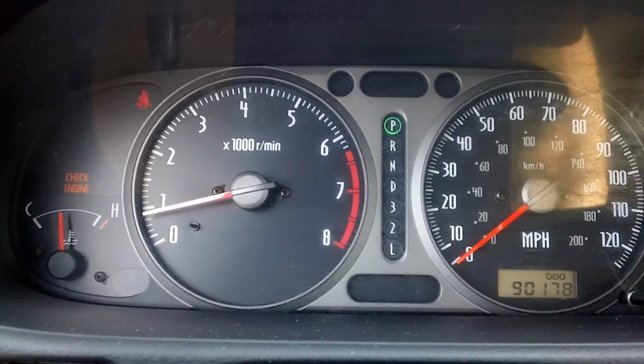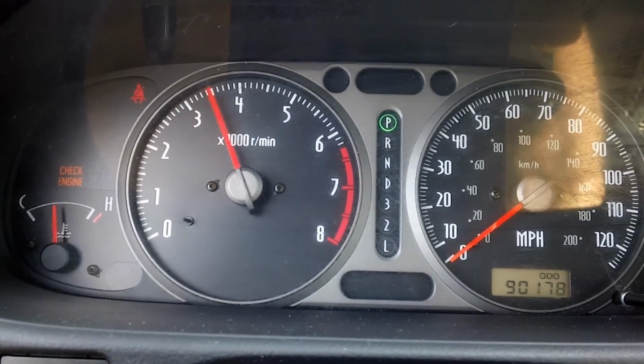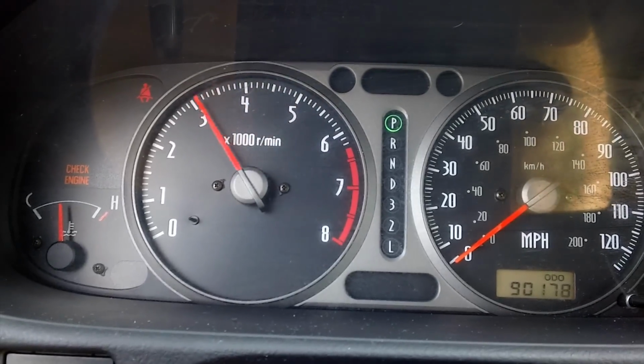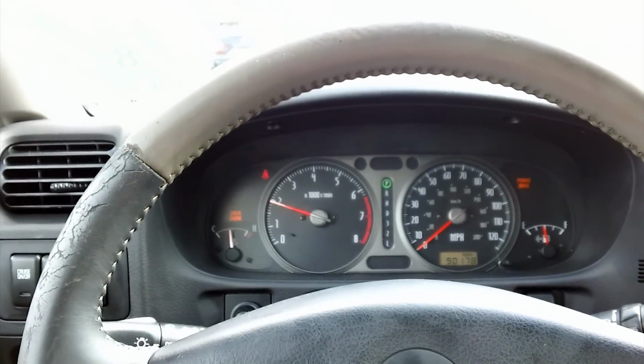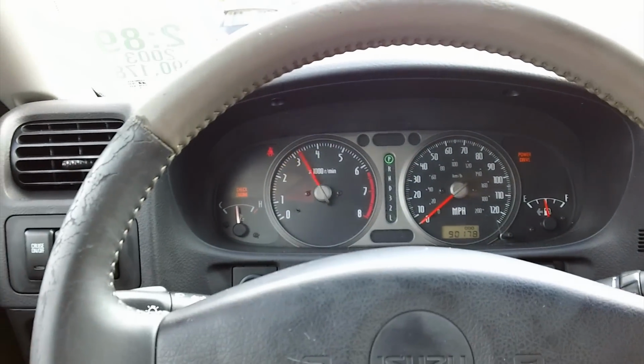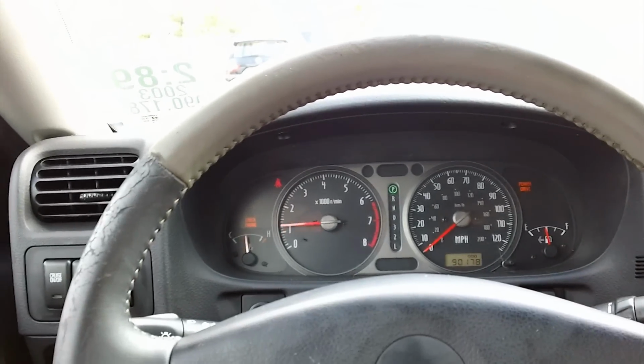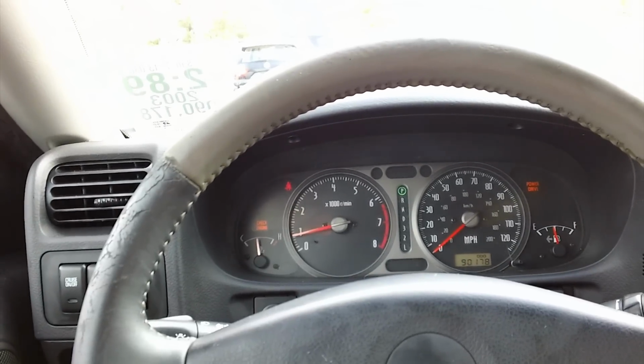Very rev happy. It has a very trucky sound to it, but it's very pleasant.